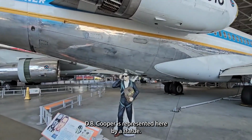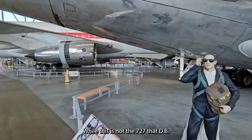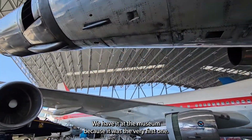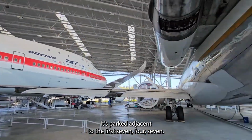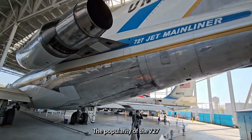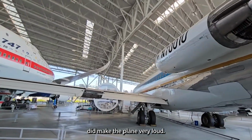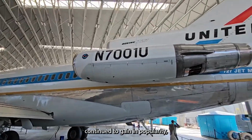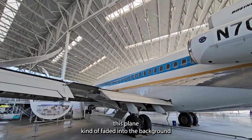D.B. Cooper is represented here by a statue. While this is not the 727 that D.B. Cooper hijacked itself, we have it at the museum because it was the very first one. It's parked adjacent to the first 747. The popularity of the 727 waned a little bit because its third engine did make the plane very loud. And as the 737 continued to gain in popularity, this plane kind of faded into the background a little bit.